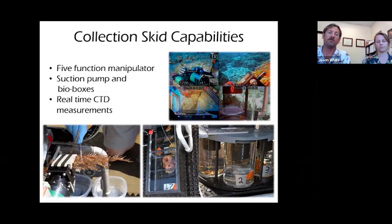We also have a CTD mounted on the ROV, so we do CTD measurements at all times when we're using the collection skid.